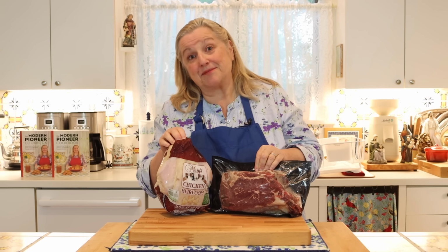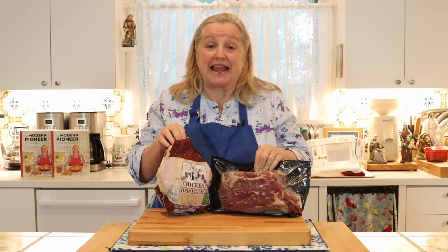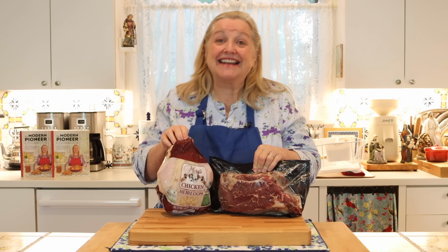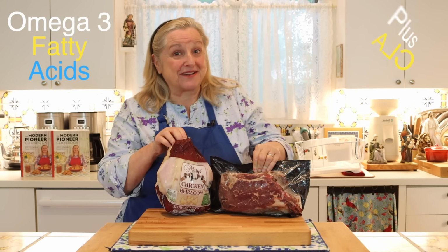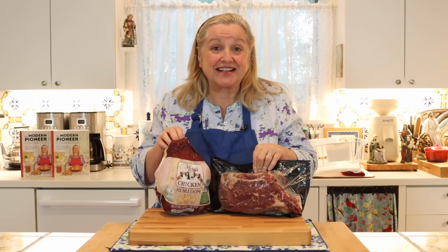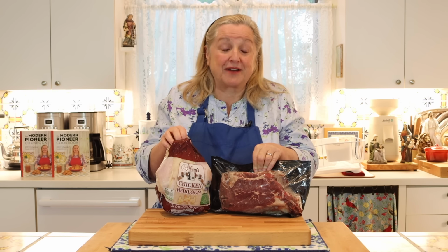Now, unlike meat and chickens that have been grain-fed, which can actually be inflammatory, meat and chickens that have been raised on pasture have very high anti-inflammatory properties. And the fat contained within them is also high in the CLA, similar to the cream from cows that have been raised on pasture. So you have the benefits of omega-3 fatty acids and you have the benefits of CLA, both of which are very anti-inflammatory when we consume them. So if you enjoy eating meat and chickens, then you really need to look into trying to find meats and chickens that have been raised on pasture.